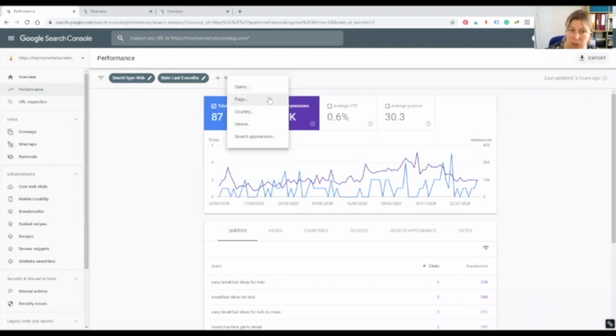By the page, you can also then look at the country and the device and the searching periods. But mainly, I focus on query and page because query is what people type in and the pages are all the pages on your site that Google has indexed.